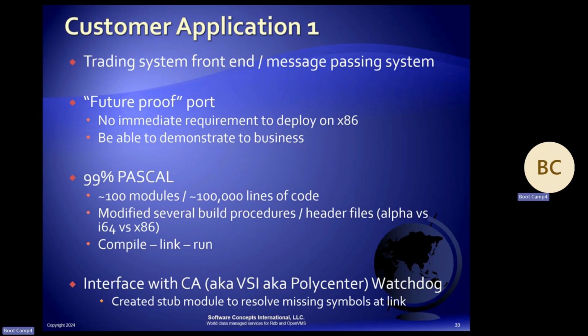And so I took all the customer's application, what did I say, 100 modules, 100,000 lines of code, all in Pascal, and copied it over to our system, installed the field test Pascal compiler. Everything compiled with a couple little tweaks that we sort of expected. Build procedure had to be modified. Everything linked. You could run the program, and of course it would say file not found because I don't have any data. So I was like, yes, I feel extremely confident without having tested your application that it'll run fine.